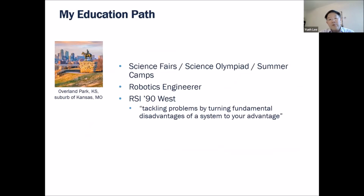Like most of you, I was heavily involved in science fairs, Science Olympiad, and summer camps when I was a high school student. I swore up and down, when you asked me at the same phase in life that you are in right now, that I wanted to be a robotics engineer. I misspelled engineer there somehow. This was in the late 80s, early 90s. Robotics and robots were just becoming more commonplace, and I thought it was the coolest thing.